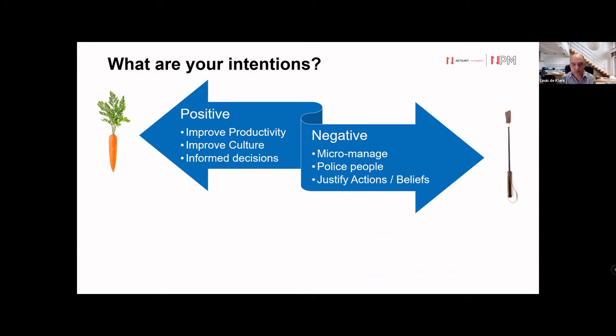If you're going to monitor for productivity, you need to figure out, are you going to approach this from a positive perspective or a negative perspective? If you're positive, your goals are typically to improve productivity, help to improve the culture, and have data so that you can make better informed decisions. But you can also go to the stick end of this thing and start to micromanage people, police people, or maybe you've already made up your mind as to what you want to do and you just need some data to justify your actions and belief.